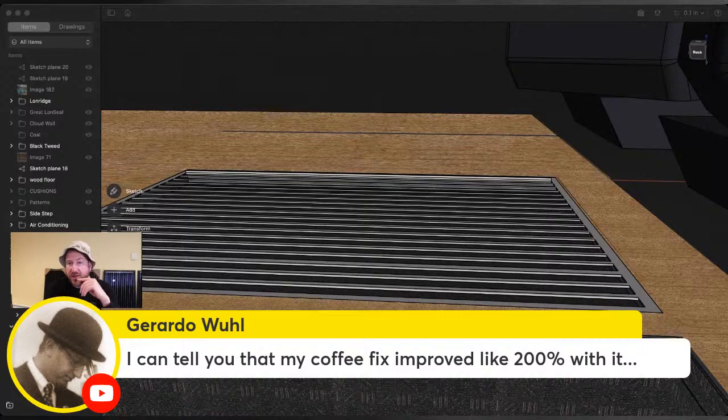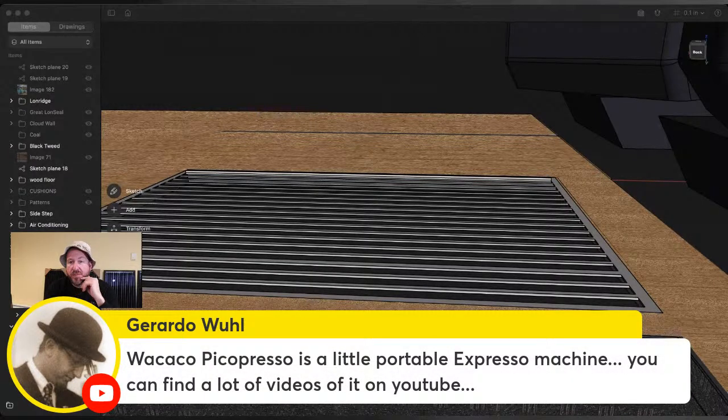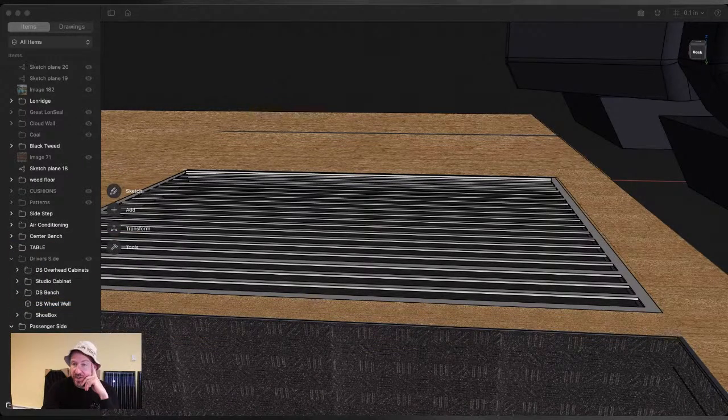I can tell you that my coffee fix improved like 200% with it. With what? Waco Pico Presso is a Waka cool. Okay, cool. Let me write it down. Waka Co Pico Presso. I actually want to have a full-on coffee, like espresso maker in the van.